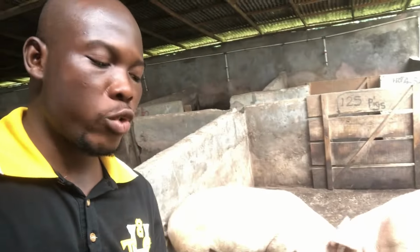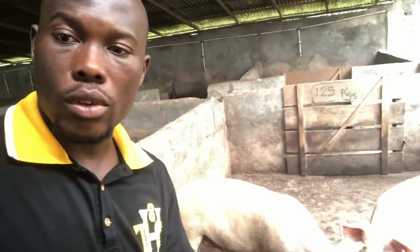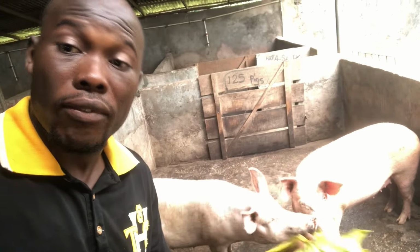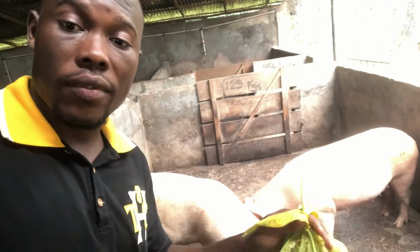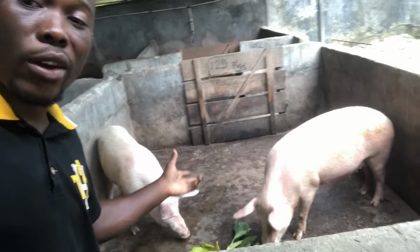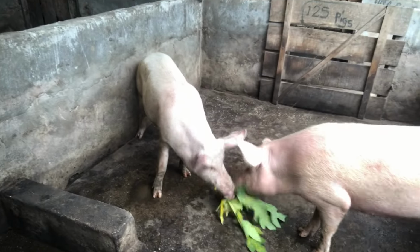Then the next one is the pawpaw leaf. Pawpaw leaf, as we all know, the Carica papaya, is one of the best leaves you can give to pigs because it contains a lot of vitamins. There are a lot of vitamins contained in this pawpaw leaf. Of course, they are going to devour it right now. So these are them.